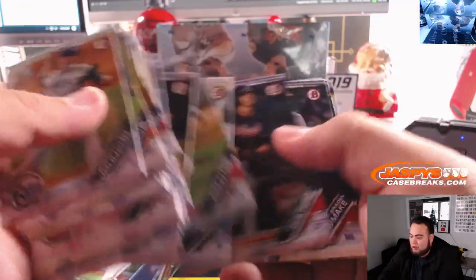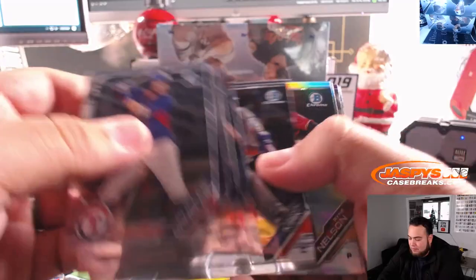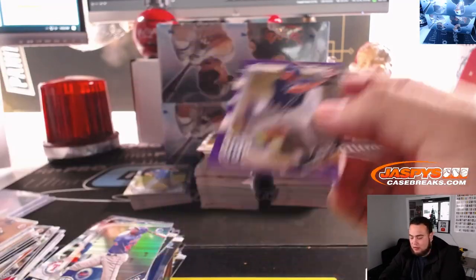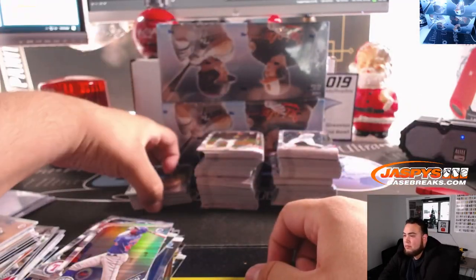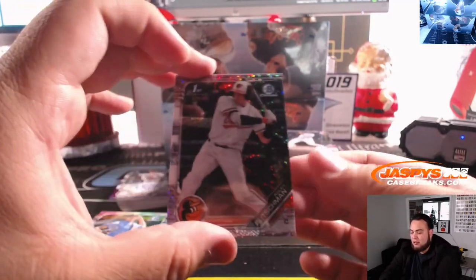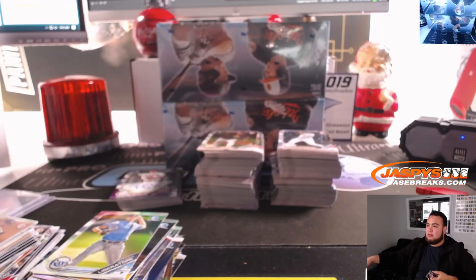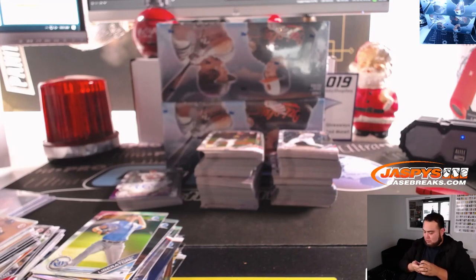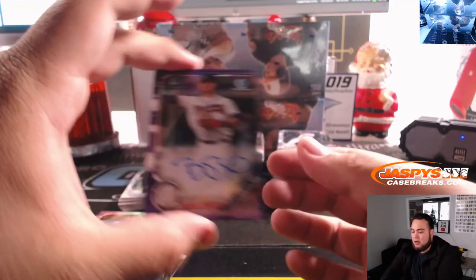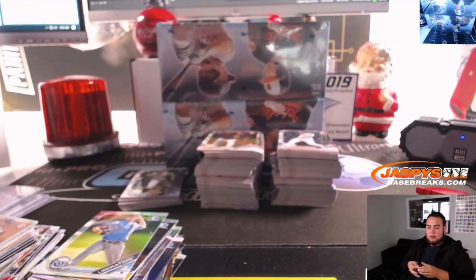Remember, I'm just skimming through the paper since no numbered paper ships. And here's a paper right here. It's a 250 Hudson Heed. Ooh, Adley Rutschman, and look at this. Like a sparkle feel. That's nice. Baltimore Orioles going to EA. And here's the autograph for the Braves. Bo Phillip. The 250.